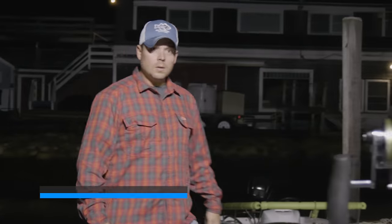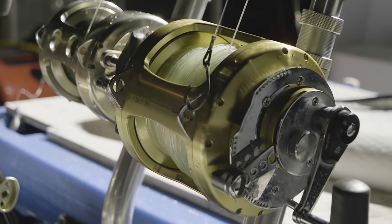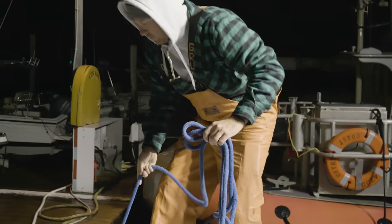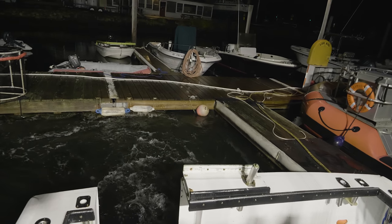Mid-October in Chatham, Massachusetts. Saltwater options are waning on Cape Cod. The albies are history, the fall striper run is fizzling, and the bluefish never showed at all. But the Cape's largest game fish, the giant bluefin tuna, is still present in astounding numbers.